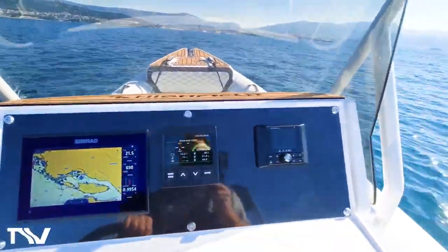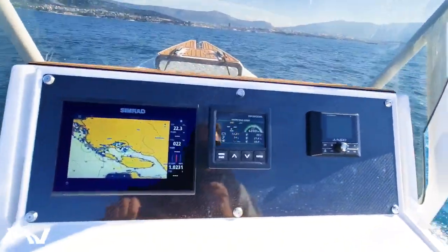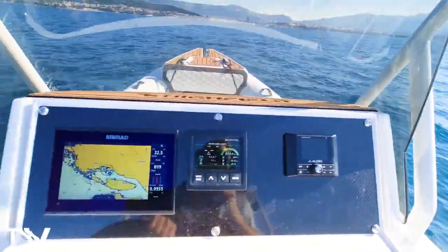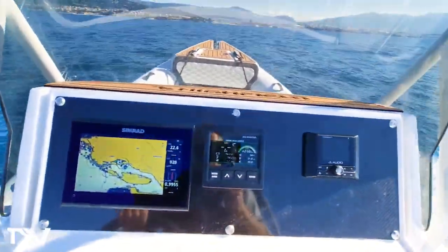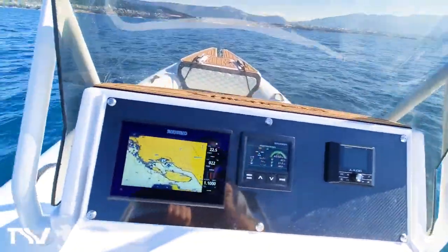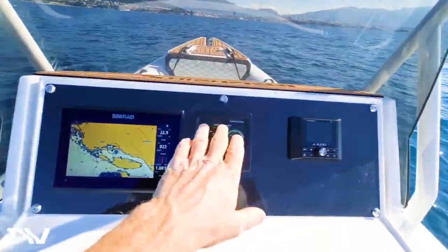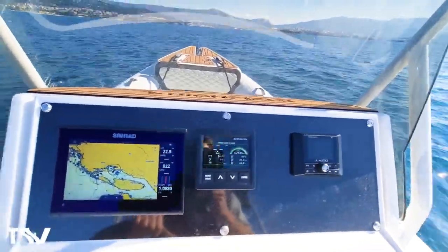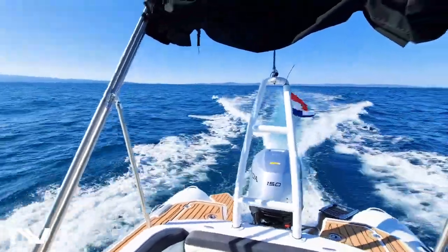So we're doing 22, 21 now, 22 knots. We're burning exactly 21.5 liters an hour. We're not running flat, as you can see. We've got a bit of a lump on, about half a meter of swell. 23 knots now. 21.6 liters an hour. So we're in the eco mode, you can see that. We've got the green gauge on. Just like all Hondas, you know, this engine is really, really good on fuel.